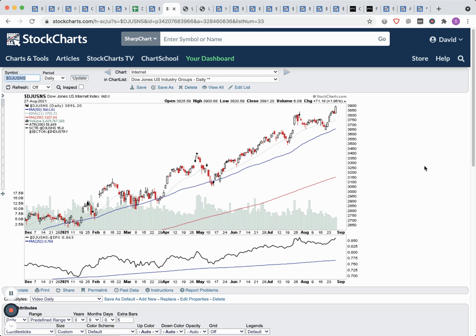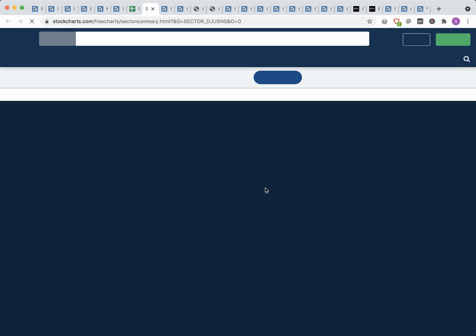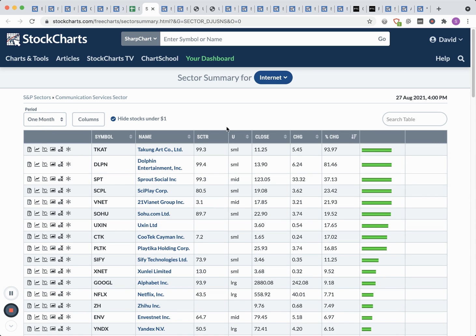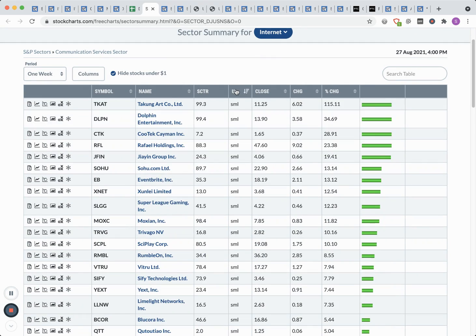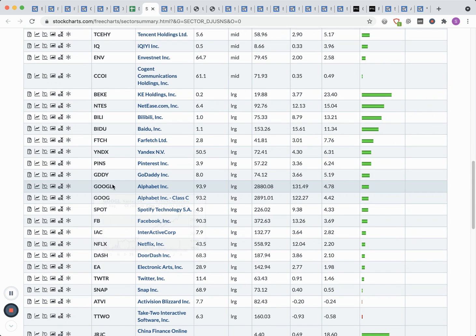This has the likes of Google and Facebook, I believe. Maybe let me have a quick look in the group. If we look in the group here, 1 week, you've even got your NFT stocks like TCAT starting to show up in there. But if we go by column, I don't think it's going to show me by caps, is it? Yeah, by cap, large cap. You see down here our large cap stocks. So you've got Google, you've got Pins, you've got Baidu, you've got Netflix, you've got Dash, Twitter, Snap.